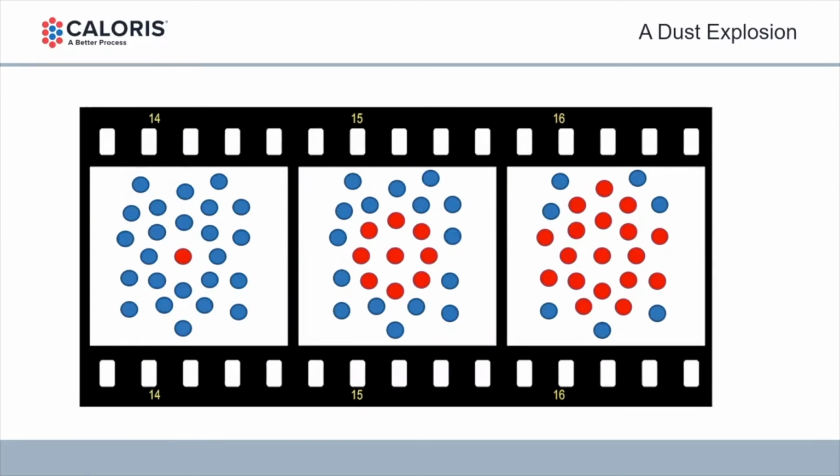Now, the pressure wave is really the air in between the particles heating up. So this explosion, whether you've seen it in a video or heard a presentation like this, what we feel as an explosion, that pressure wave that comes out of this, is really the air heating up between these particles as the next particle burns and then the next particle burns. But that's sort of the picture you have to have of a dust explosion. One particle starting and then a wave of particles going out from that.